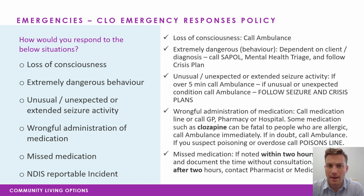And finally, an NDIS reportable incident. So something major happens, your client goes missing for a few days, you're in an inactive overnight, and you wake up in the morning and your client has deceased. You obviously will call an ambulance, you'll make all of the appropriate calls and follow the appropriate plans, but your CSC and RM will put in that incident report. That's not something that you'll have to do.